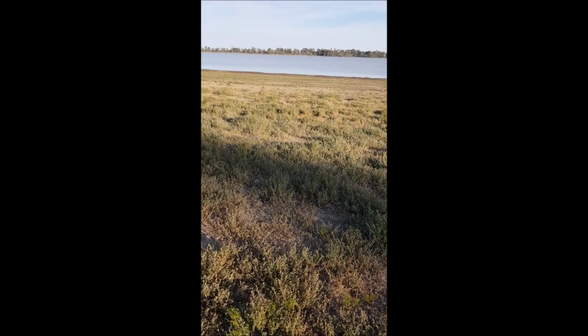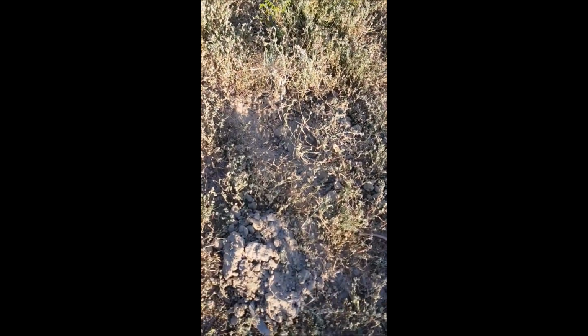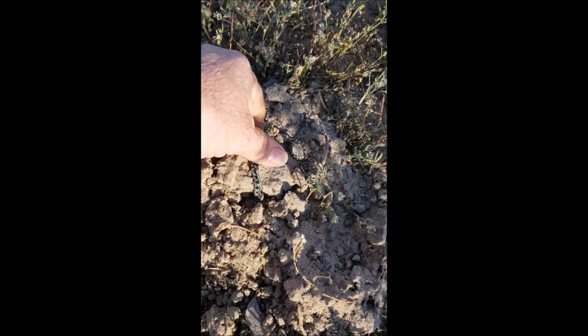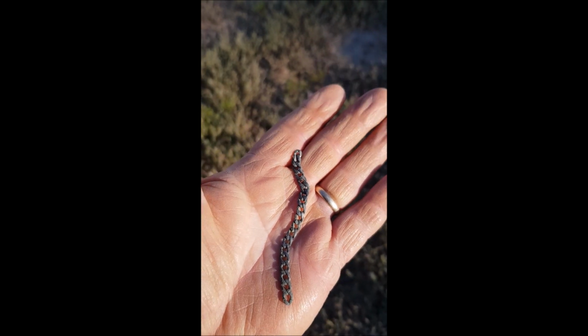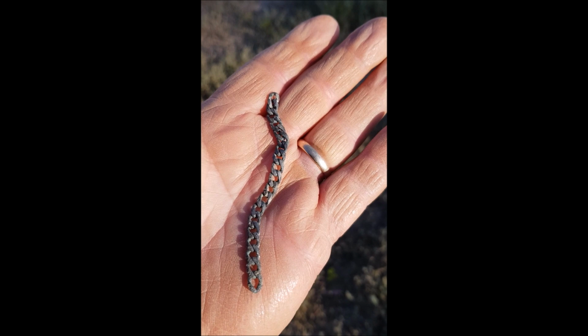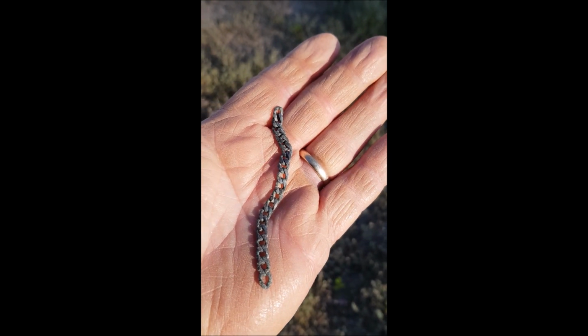First find of the day. I've done a few bottle caps and pull tabs and stuff, but first find of the day is part of a bracelet by the looks of it, chain. Or part of a neck chain or whatever. But anyway, it's jewellery of some sort, so yeah. You never know. Keep going and see what else I can find.